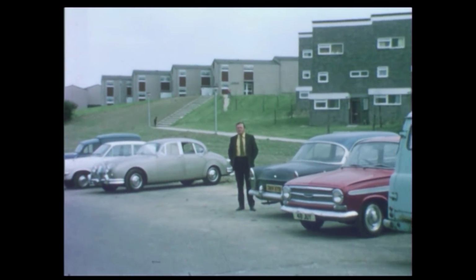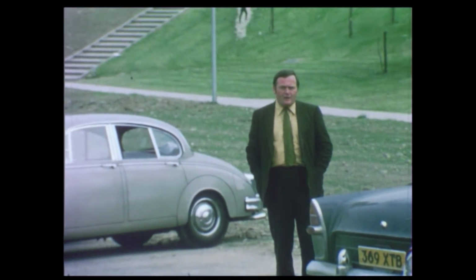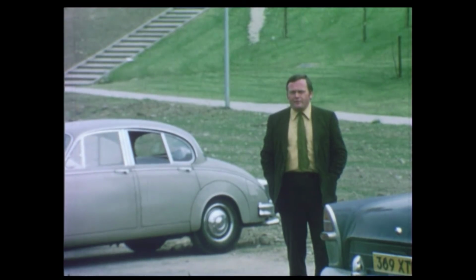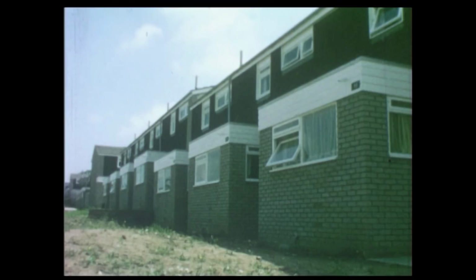No, you don't have to do time on a housing list here in Telford. But you might have to pause a while before you get into this corporation house, which is open every weekend. It's a show house and it certainly attracts the visitors. About 150 to 200 families every weekend begin their search for a new life right here in Telford.